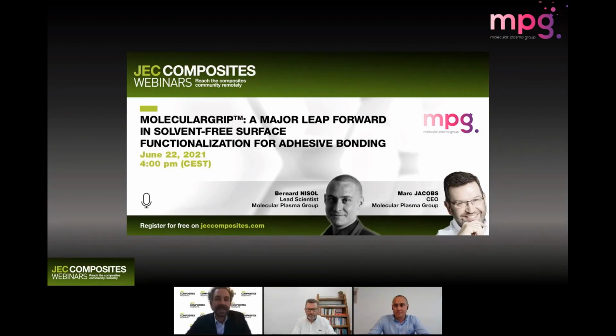MolecularGRIP addresses many of the challenges of the composite industry, such as adhesive bonding of dissimilar and inert material, and also sensitive materials, as well as EHS concerns related to solvent-based primers. Additionally, surface functionalization with MolecularGRIP is permanent, which enables storage of pre-treated parts for many weeks.